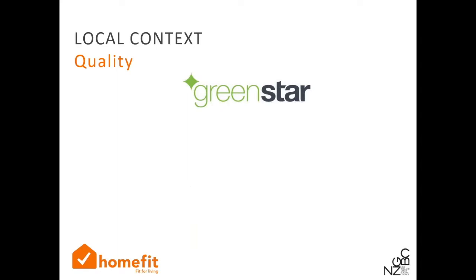So just to give a bit of context about why we developed Homefit, as many of you will know, NZGBC has been running for about 10 years, since 2007, so 11 years. We started off by running a tool for rating the sustainability of new commercial buildings called Green Star. In 2011, we introduced a tool called Homestar, which looks at the sustainability of residential buildings. That tool, as originally conceived, was going to be used for existing homes and new homes on a scale from 1 to 10. But we soon discovered that it wasn't being used very much for existing homes.